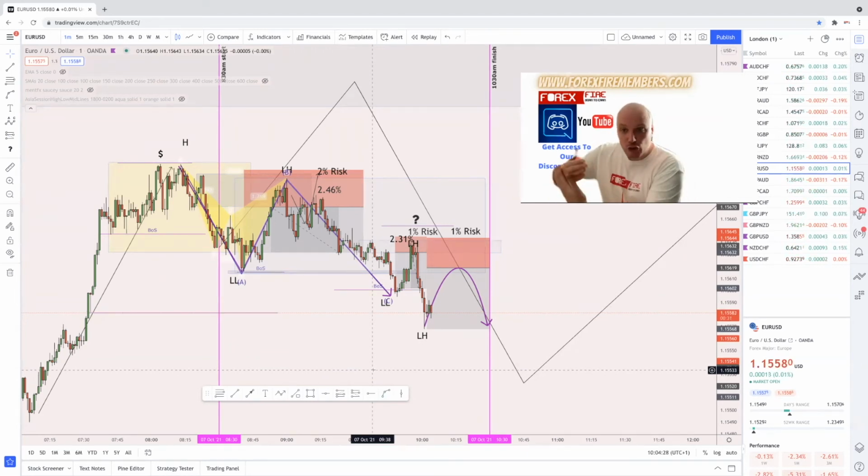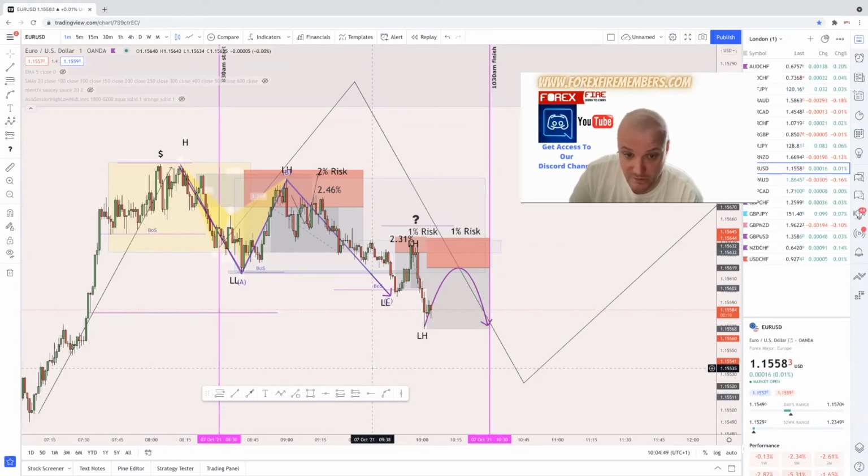We'll have a conclusion towards the end of the trading session. I'm going to pause the video. We'll see this whole structure, and then we'll take it from there, guys. So at the moment, we've got a 2.46 plus a 2.31. We're on around about 4.77 for this morning session, which is absolutely fantastic. Pause the video. We'll be back in a bit.